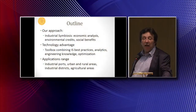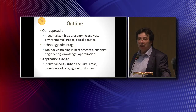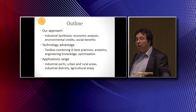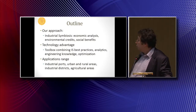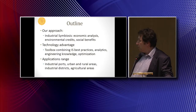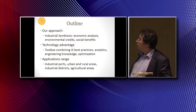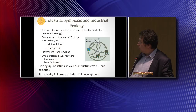Now, the principle behind the development of this toolbox is to promote and support industrial symbiosis. It's about assessing at the same time economic, environmental and social criteria. We have technologies that are supporting our analysis. They are consolidating best practices to the extent that we have them tested. We have engineering knowledge, optimization knowledge, all combined. Applications include cases where we have urban industrial flows integrated with each other, and again, I will share results on this with you.